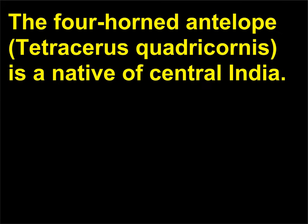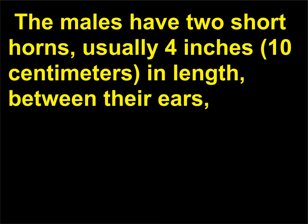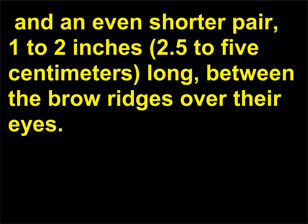The four-horned antelope, Tetraceros quadricornis, is a native of central India. The males have two short horns, usually 4 inches, 10 centimeters, in length, between their ears, and an even shorter pair, 1 to 2 inches, 2.5 to 5 centimeters, long, between the brow ridges over their eyes. Not all males have four horns, and in some the second pair eventually falls off. The females have no horns at all.